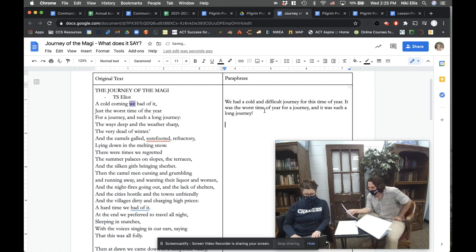"The ways deep and the weather sharp, the very dead of winter." Okay. It was the very dead of winter. And the ways were deep. There's a whole verb missing, even inserted. That's great. And the weather was sharp. We didn't redefine this, but the ways, I can assume he's saying the roads or the path they took. I'm going to put that, the roads and paths.